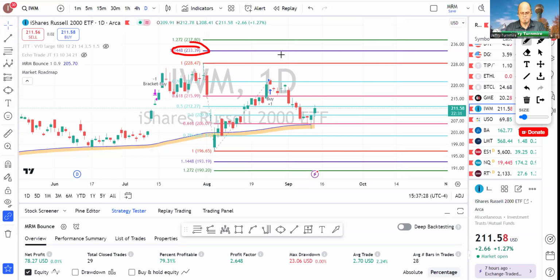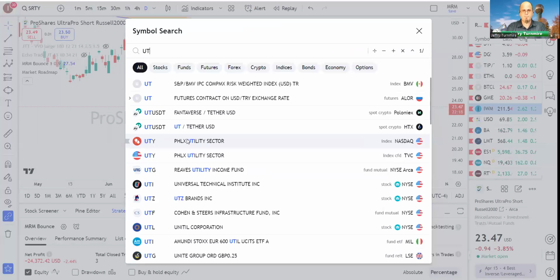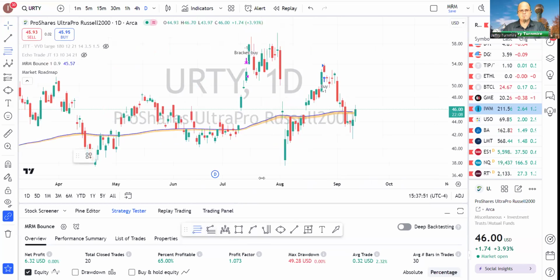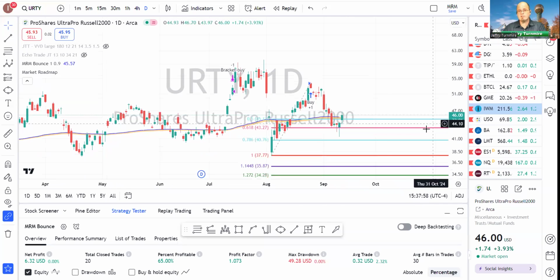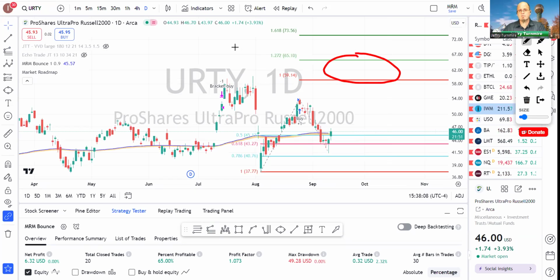And you can use, I can't remember, SRTY is the short one. I can't remember the long one right at the moment, just pulling a blank. Yeah, it's URTY, Ultra. Just like TQQQ a second ago, you could use Ultra Russell. It did go a little deeper than the roadmap line, not perfect. Leveraged instruments do add significant risk of loss. They cut both ways. 65 on the potential upside right there, from 46 to 65. That would be a pretty sweet move right there.